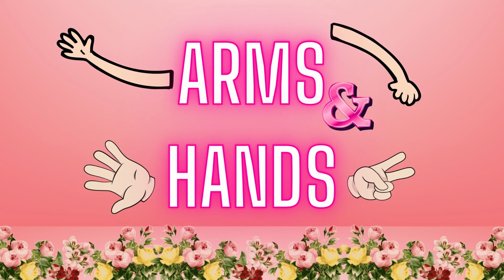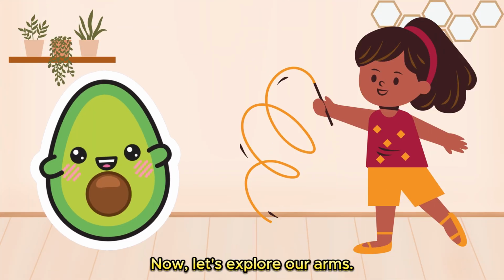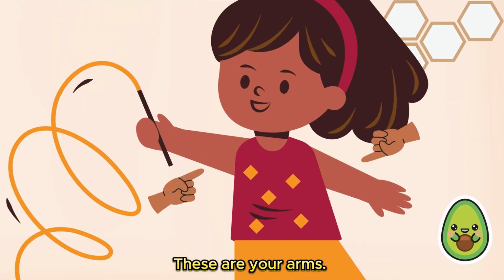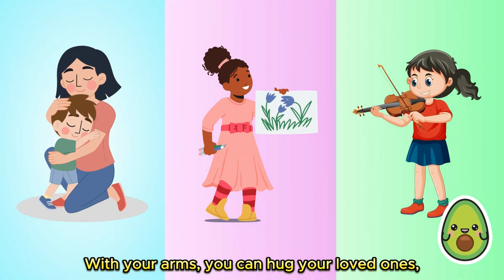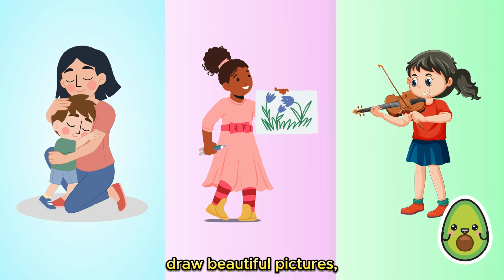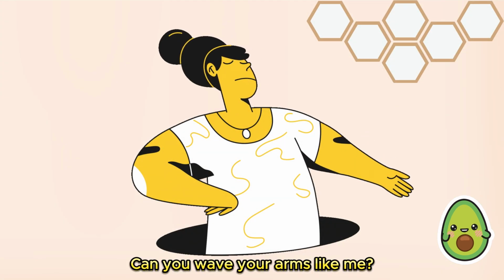Arms and hands. Now, let's explore our arms. These are your arms. With your arms, you can hug your loved ones, draw beautiful pictures, and even play your favorite musical instruments. Can you wave your arms like me?